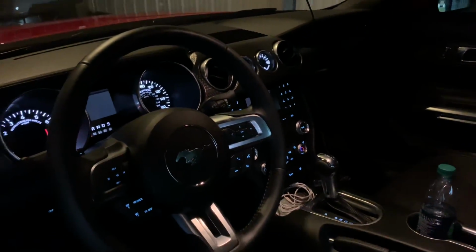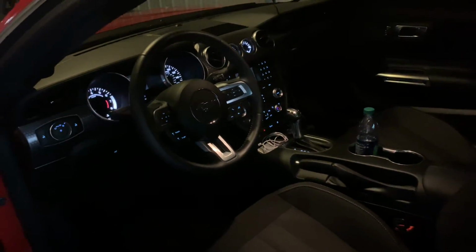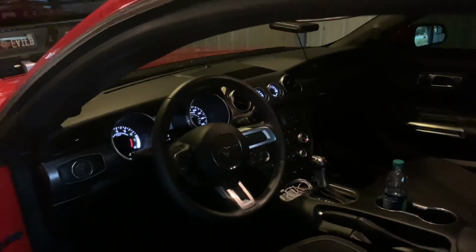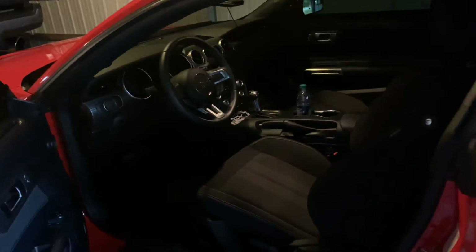Nothing's changed from the 18 to 19s. Has a push button start and everything. We'll be getting a tune for this and putting leather seats in it real soon.